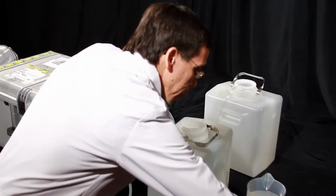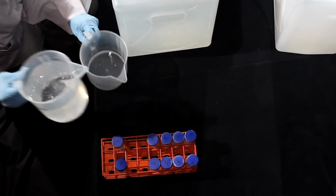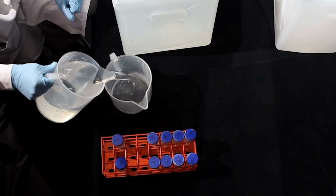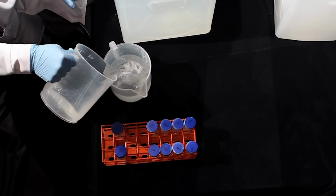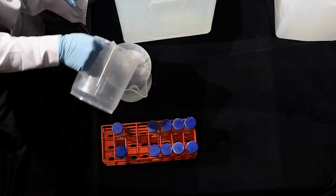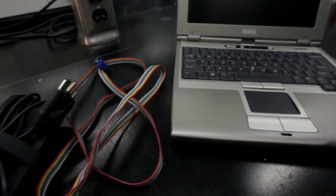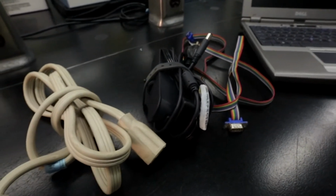To get started, prepare the pre-treatment and eluting solutions. Dilute 1 50 ml vial of each solution to 1,500 ml. Use the protocols included with the device to make the 50 ml concentrated solutions. The accessories supplied with the device include a laptop computer and power cord, a serial cable, and an extension cord.